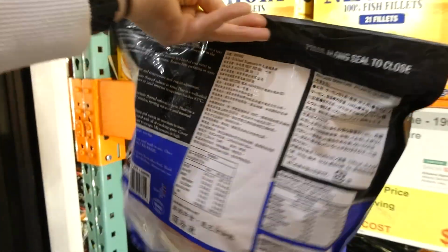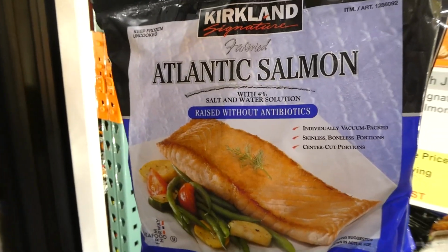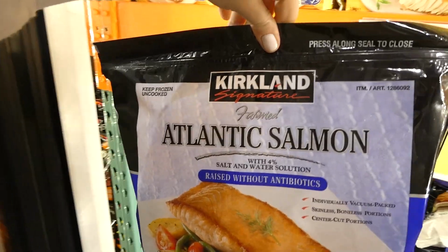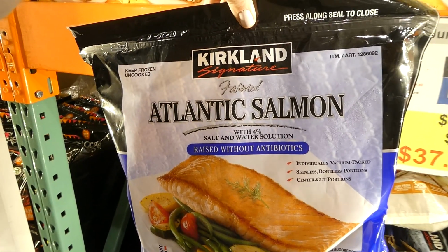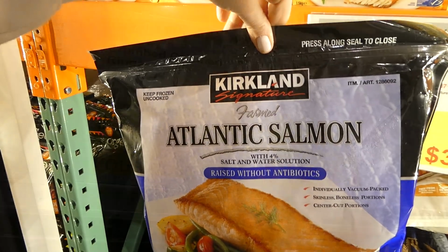I've had the Kirkland Signature ones, and they're really, really yummy. That's how we buy our salmon. We get it frozen, because the kids will go for it sometimes, and other times they don't want it, so then it doesn't go bad, right? And it's in a resealable bag as well.